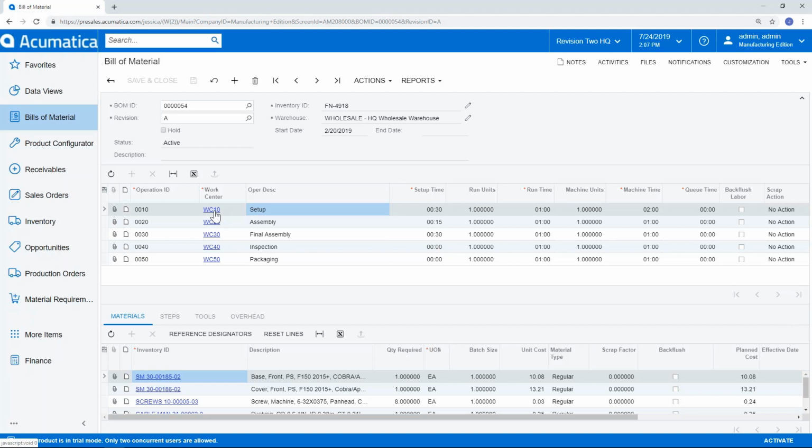We can backflush within Acumatica. So if you're familiar with that term backflushing, it really just means, if we are assuming 1 hour of labor is going to be required for the setup, we backflush that 1 hour of time and the 1 hour of costs, rather than needing to go in and have somebody create a labor ticket for that 1 hour of time.